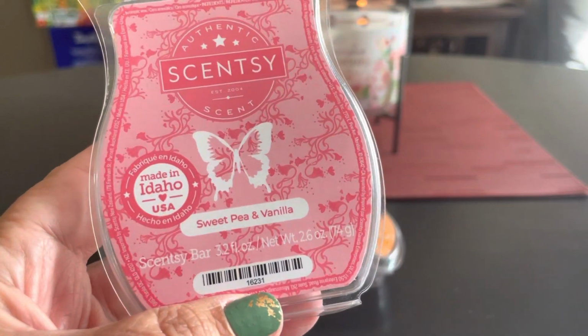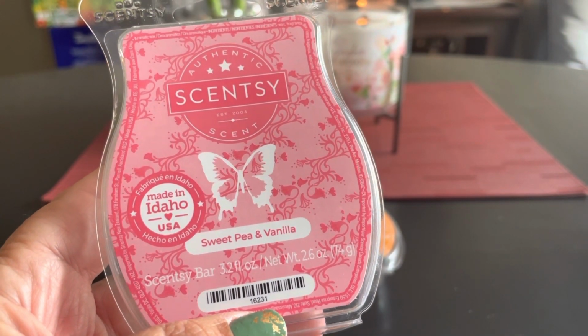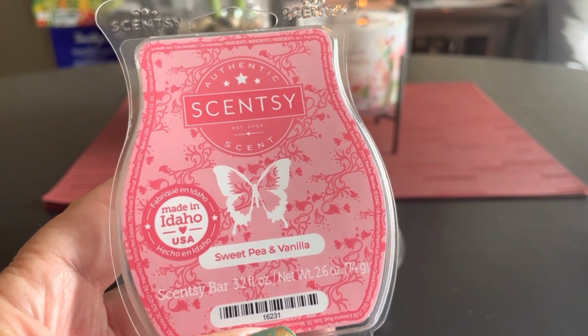Okay, moving on. Sweet Pea and Vanilla is, let's see, where are you? Sweet Pea and Vanilla. Here it is.